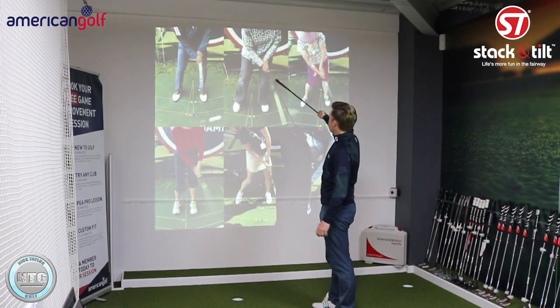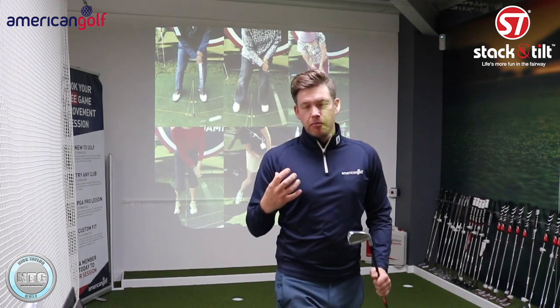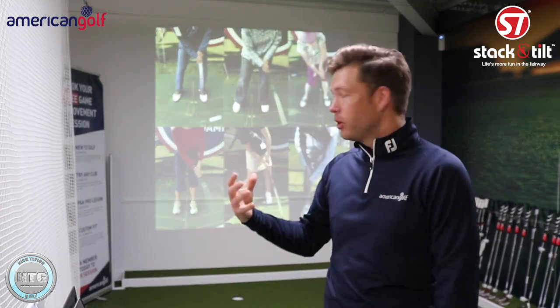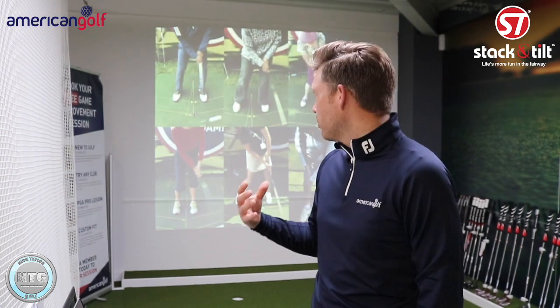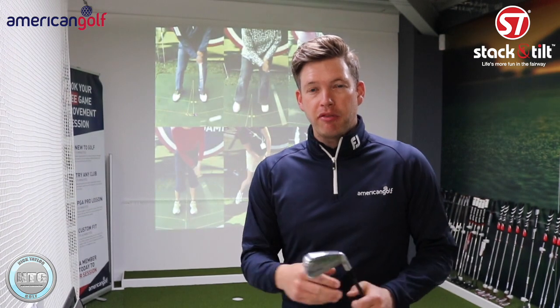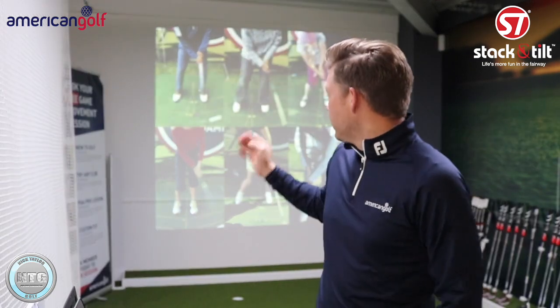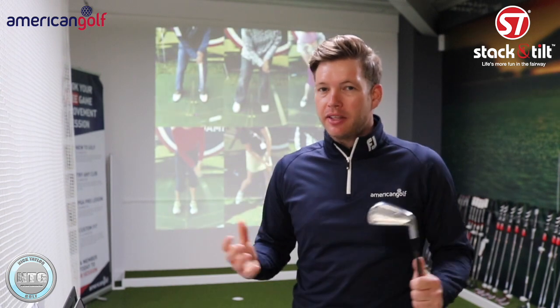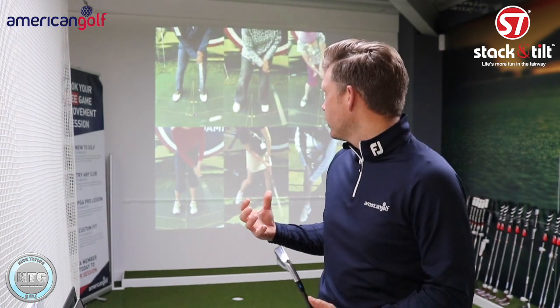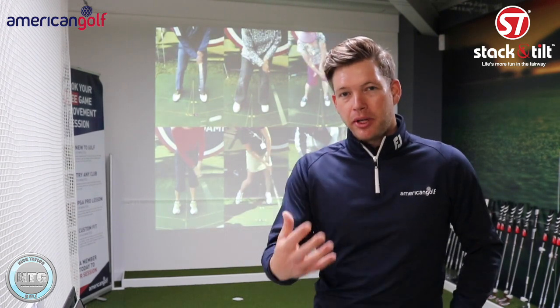see the bend in the left wrist here. So cupping that left wrist back does a couple of things. It affects the low point of the swing. It generally causes you to hit behind the golf ball or thin it. But also it opens the club face, adds loft, loses power, loses strike as well. So cupping the left wrist just for impact is a big no-no, and you'll tend to associate that with high shots, weak shots that don't maybe go as far.